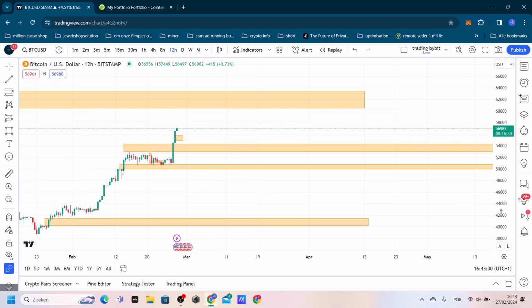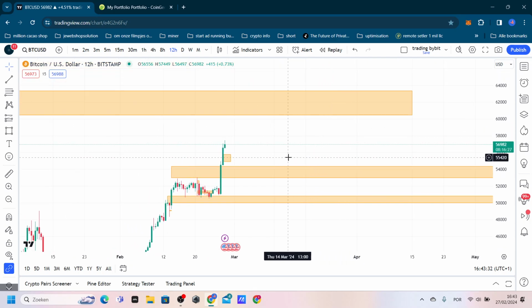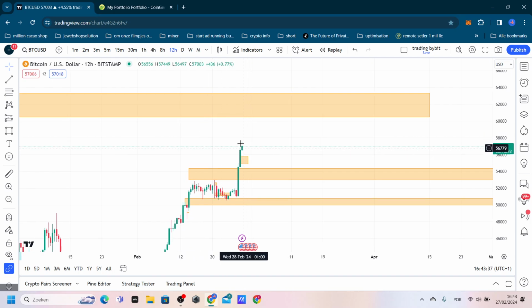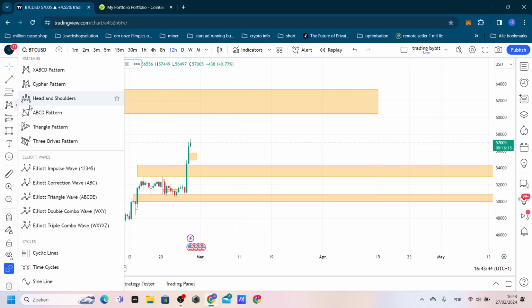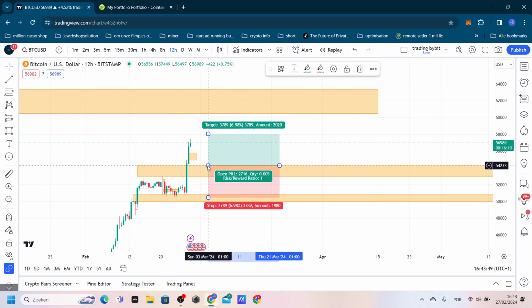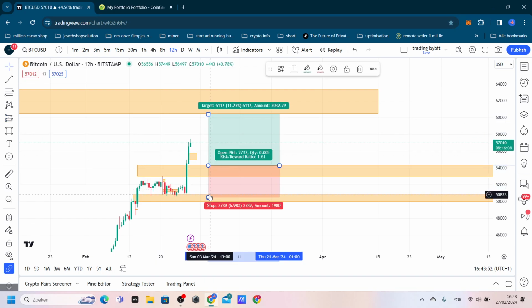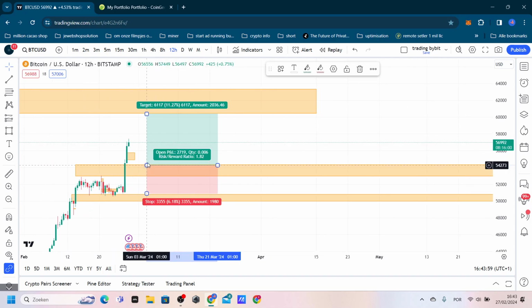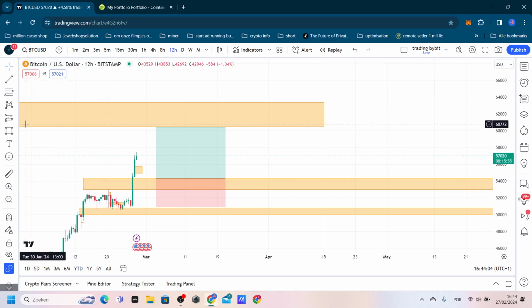The 12-hour chart looks the same, very bullish. Two, three very beautiful candles. Same entry point I would take. I do believe that if we see a small pullback before we continue upwards, this would be the entry. Not too big of a trade, but this will be a beautiful one.